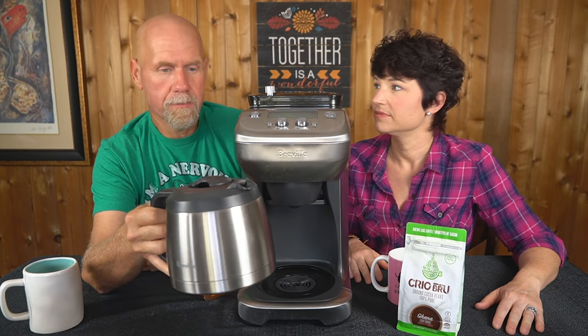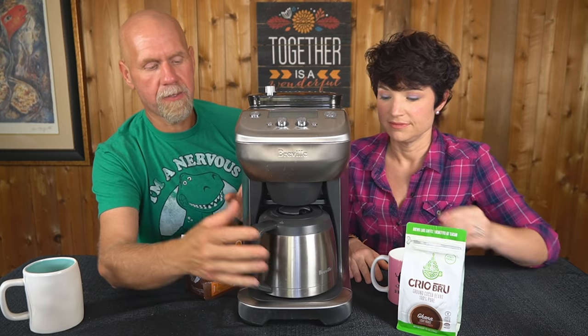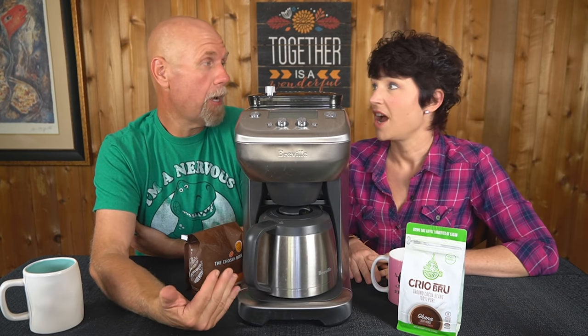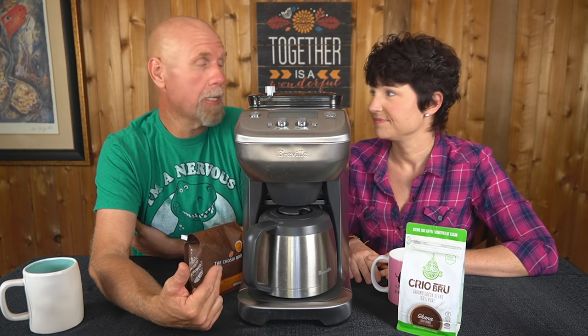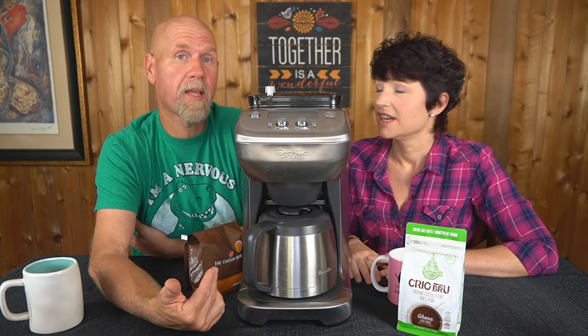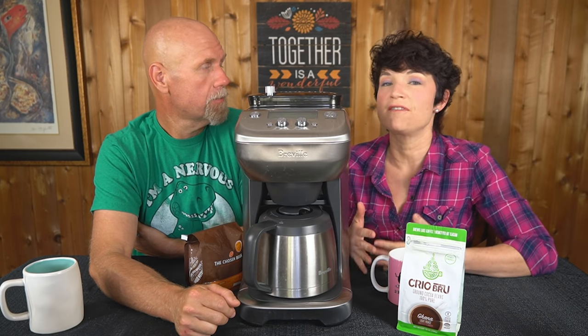It has a thermal carafe, so there's no hot plate on this thing. This thing's a game changer. It fills up into this thermal carafe. And I'll say this, it stays hot. We have brewed coffee at 5 a.m. and come home at noon, and it was still like 165, 170 degrees. I can't even tell you how much I love that.